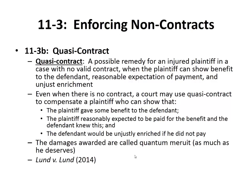The plaintiff, this irrigation company that's putting in the sprinkler system at my house, clearly gave me a benefit. I've got a new sprinkler system. The plaintiff reasonably expected to be paid. Well, I knew that, they were doing this professionally. They're a professional irrigation company putting this in. I knew they expected to be paid. So element 2 is satisfied.